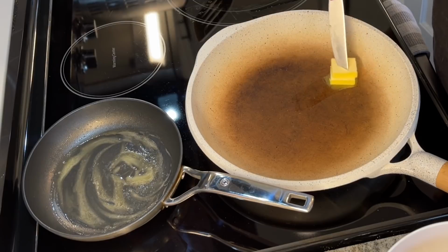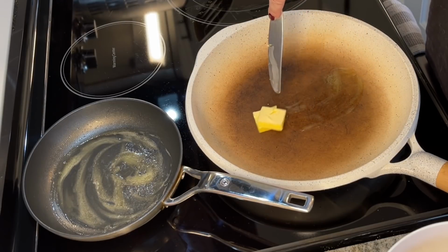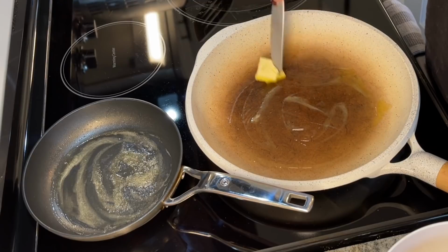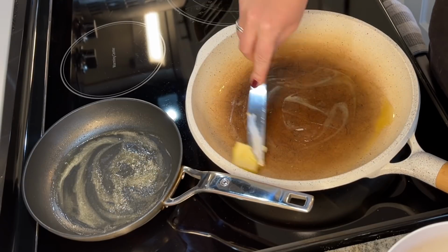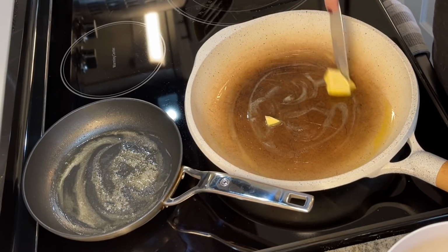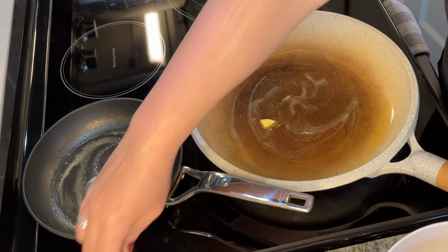And I usually cook my pancakes over a medium-low heat. I know some recipes, including this one, actually call for like a medium-high, and I just think that is way too hot for a pancake. I like it to cook low and slow. That way you don't burn the sides of it and it cooks all the way through. So I'm going with a medium-low here.